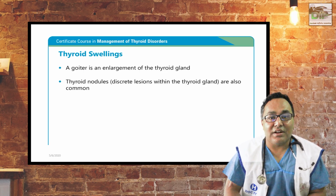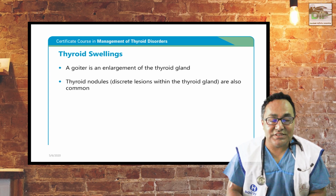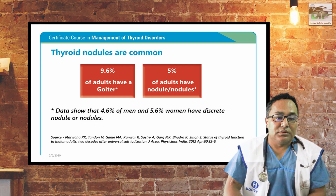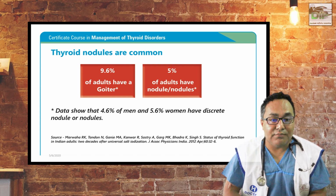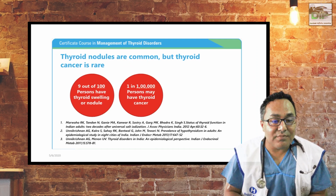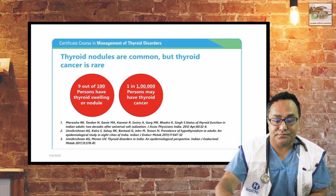Now coming to another common disease that presents in the OPD after hypo- and hyperthyroidism and thyroid disorder in pregnancy, which is the thyroid swelling. The thyroid swelling can be a thyroid nodule or a malignancy of the thyroid gland. So how to approach a patient with thyroid nodules? About 5% of adults have nodules, and data shows that 4 to 6% of men and 5.6% of women have discrete thyroid nodules. Nine out of 100 have a thyroid swelling or nodule, which is very common, and only a small fraction may have thyroid cancer among those nodules.